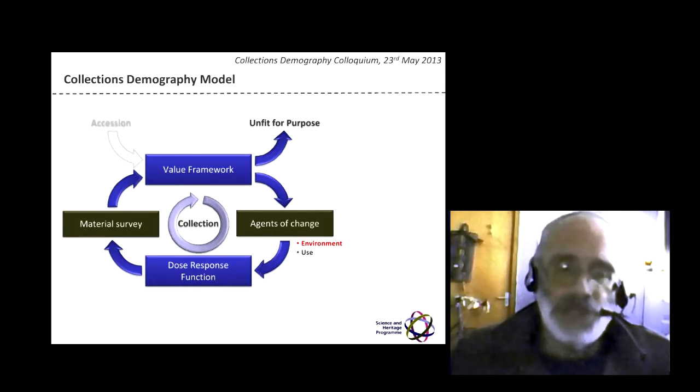But it's still nice to be able to report what we've done as our part of the demography project, particularly in relation to environmental change. So you can see on the second slide the way in which the environment fit into the overall program of the demography piece of research.